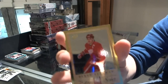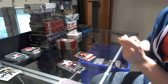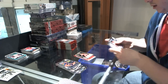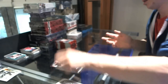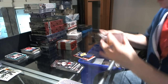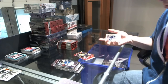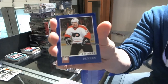Elite Series for the Detroit Red Wings, Steve Yzerman. Elite Rookie Stars for the Nashville Predators, Craig Smith. Aspirations die cut for the Nashville Predators, Jordan Tootoo. Rookie to $9.99 for the Philadelphia Flyers, Harry Zolnierczyk.